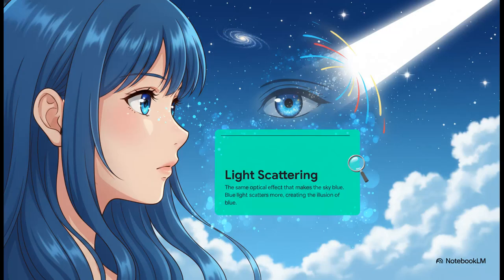The physics behind blue eyes is actually the exact same reason the sky looks blue. It's an effect called light scattering. So when light enters an iris that has very little melanin, the shorter blue wavelengths of light just get bounced around and reflected back out. So get this, what we think of as blue isn't a color at all. It's just the absence of the brown pigment melanin.